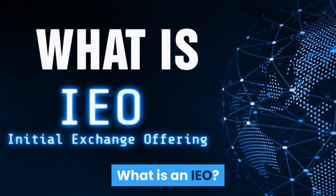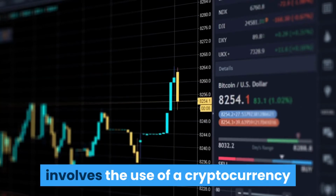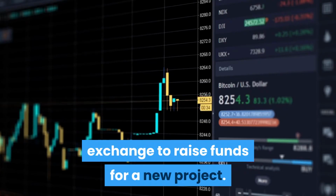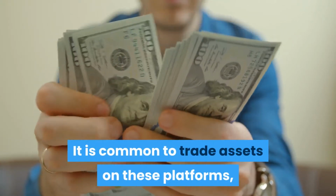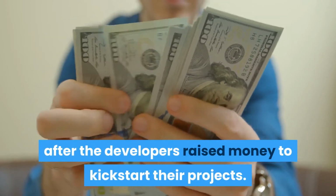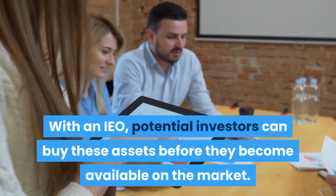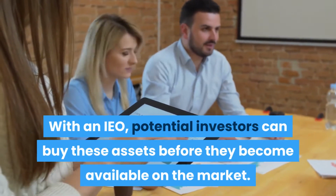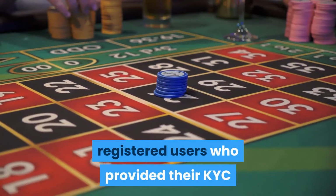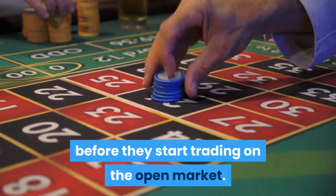What is an IEO? As the name suggests, an initial exchange offering, IEO, involves the use of a cryptocurrency exchange to raise funds for a new project. It is common to trade assets on these platforms, but that typically only happens after the developers raised money to kickstart their projects. With an IEO, potential investors can buy these assets before they become available on the market. With the help of the exchange facilitating the token sale, registered users who provided their KYC information will be able to buy tokens before they start trading on the open market.